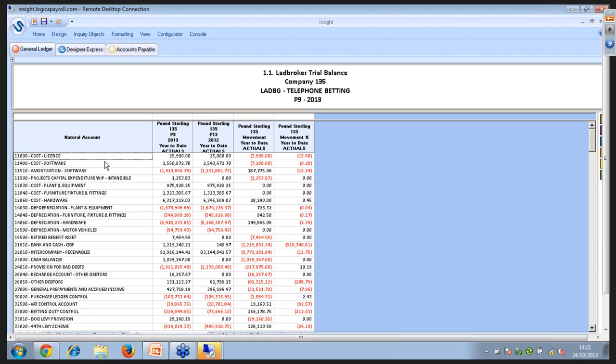That was very key to us, the fact that we could pull this information out so quickly, and more importantly, something that we recognise. This is what the accountants at Ladbrokes are used to seeing, and it's terminology that makes sense to them. So if we just switch now, that's a trial balance report.